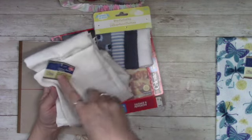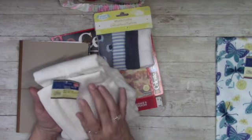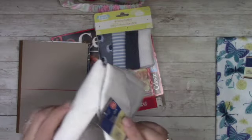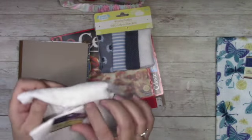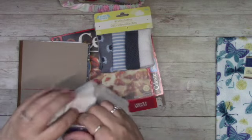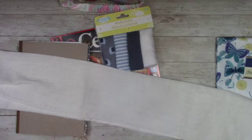Then for kitchen, I found this flour sack towel, and this material is really nice. And honestly, I should have gotten 2 of these because this is like 30 inches by 36 inches. It is very long, and you can use this for so many things. Look at this. And so I have an idea.